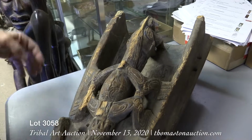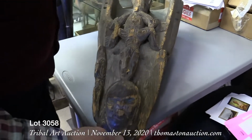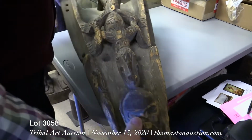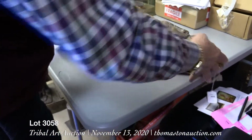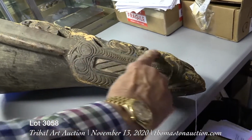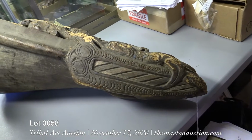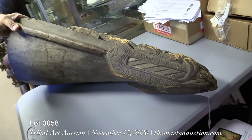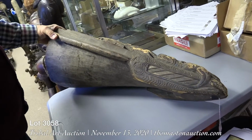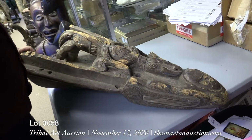Again, beautiful old patina. This came from a very old collection. This would have been, somebody saved it off the front of the canoe. See the carving on the side? Very interesting, like a claw coming down around here. But again, superb patina. Nothing that can be artificially done without it looking obvious to the trained eye.